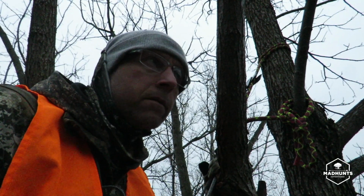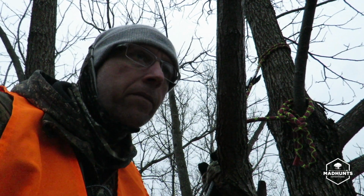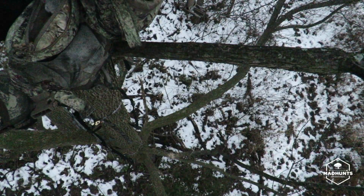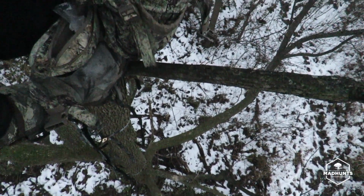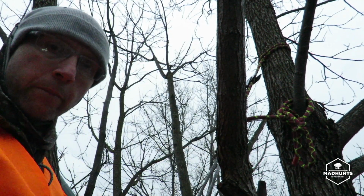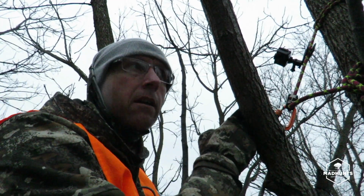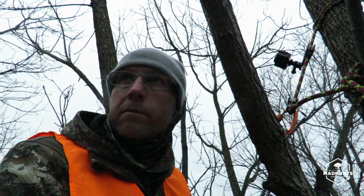The tree I'm in, it's a gnarly tree, but it's the best tree I could get. There's a cottonwood right here that I wanted to get in, but it's just covered in vines. I believe it's poison ivy. This tree, I had to undo my pole rope and my lineman's belt several times just to get around all the limbs. This limb right here is in my way. This is my only area of movement right here. This is it. So if I get a shot in a weird spot, I'm gonna have to do the best I can to get turned around.